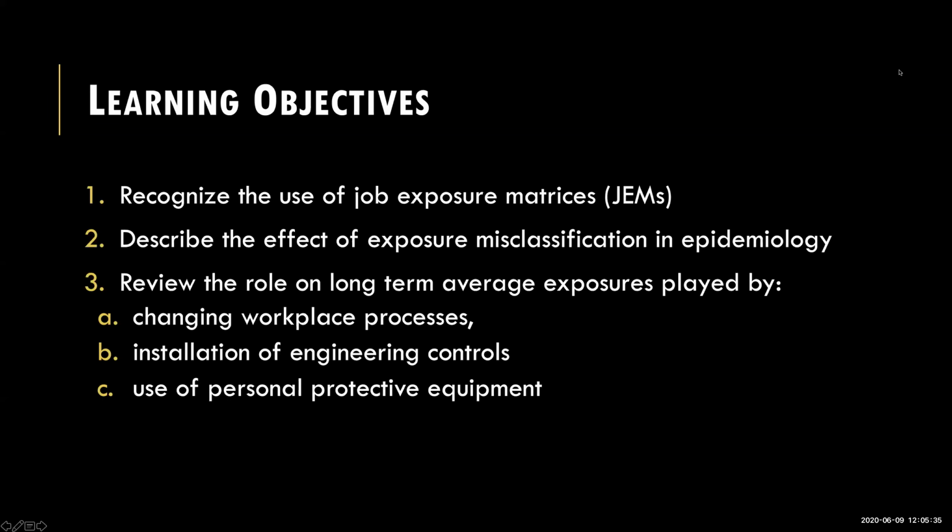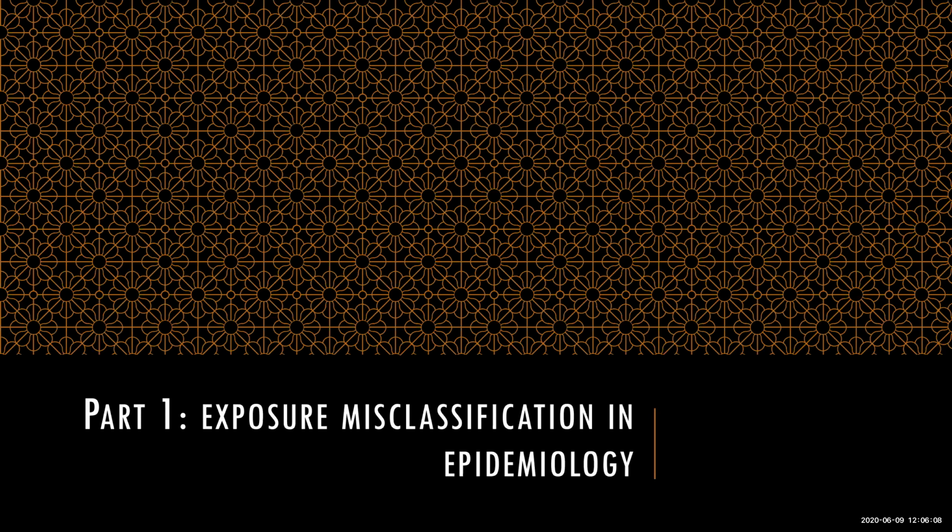All right, so we'll be talking about how various factors can change exposures through time, and how we can look at this and use job exposure matrices in these. In particular, I want to talk about the effect of misclassification in epidemiology studies, and in particular, exposure misclassifications.